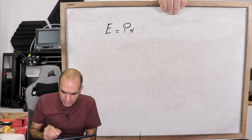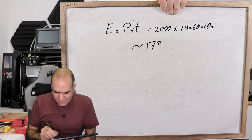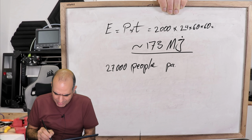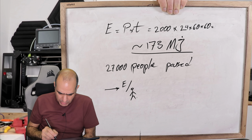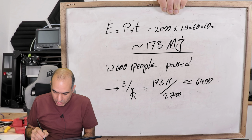He did say the unit generated 2,000 watts in 1 day from 27,000 people passing. Let me do some quick calculations. Energy is equal to power times time, so 2,000 watts times 24 hours times 60 minutes times 60 seconds is almost 173 megajoules of energy. 27,000 people passed, which means energy per person is 173 megajoules divided by 27,000, which is almost 6,400 joules.